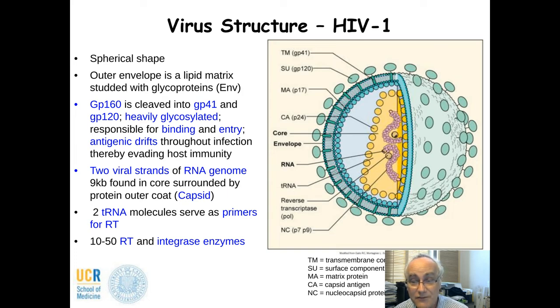Now, the genetic information of the virus actually is contained in two viral strands of an RNA genome. And this RNA genome is surrounded by a capsid. And then there's two tRNA molecules that kind of serve as primers, because one of the major characteristics of these viruses like HIV is that they have a reverse transcriptase. They reverse transcribe the RNA into DNA, which is then integrated into the host cell genome.